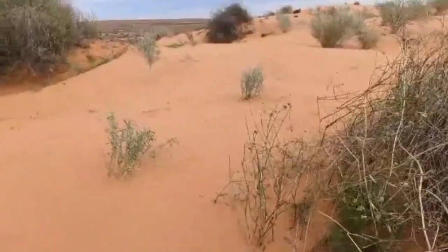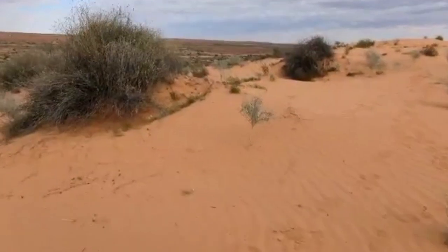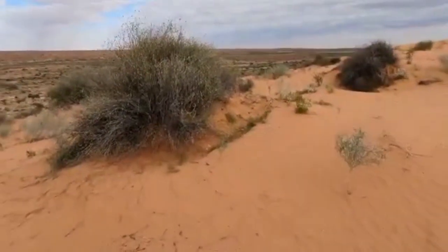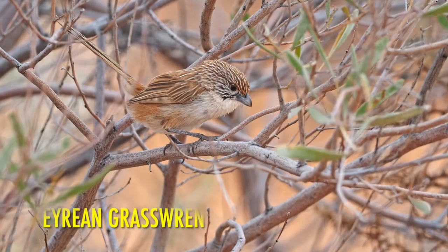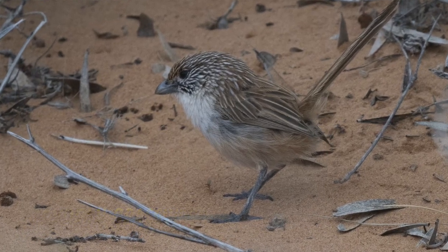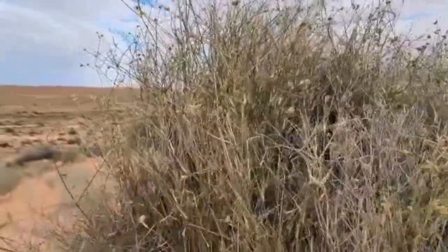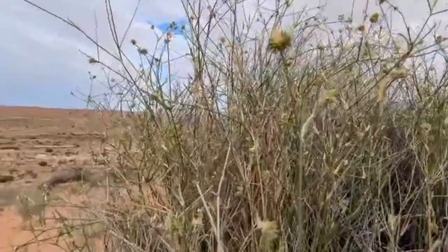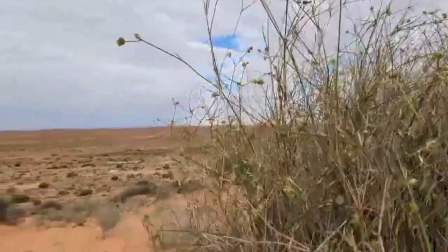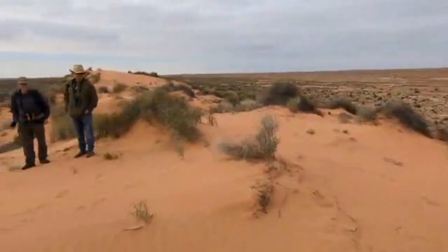So this morning we were looking for a special bird of this habitat, Dune Spinifex and Canegrass, and that was the Eyrean grasswren, and we were looking for it in the cane grass. Yep. What's interesting is the cane grass is on film now. It really doesn't look like a grass. No, it looks kind of like a sedge or something. Yeah, it does. So we got the grasswren, but we looked for it for a couple of hours. So it's not an easy bird.